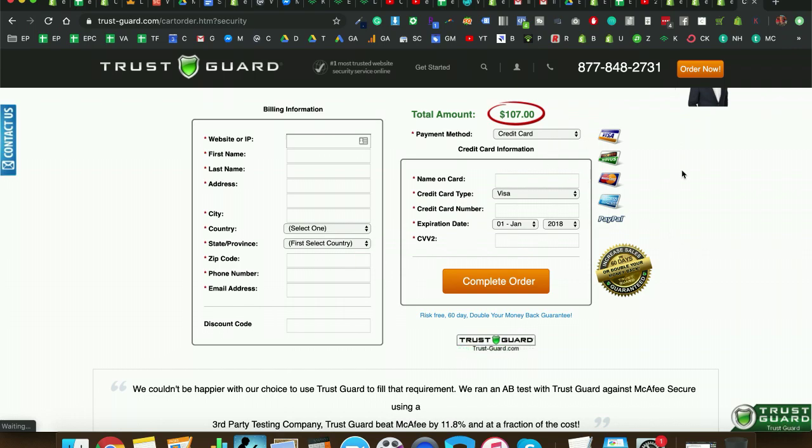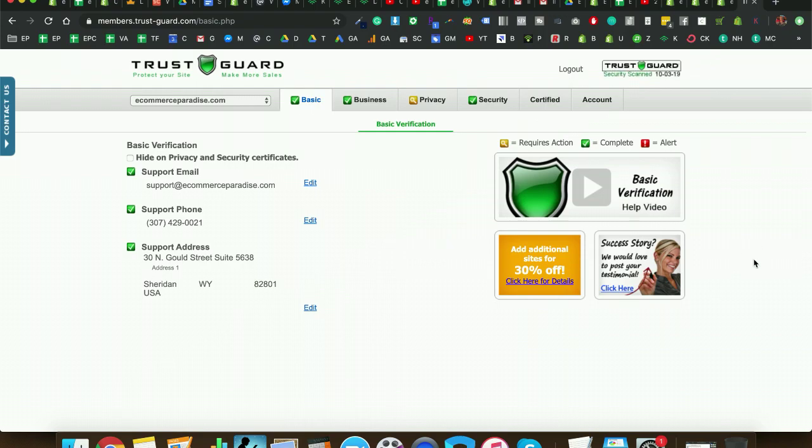I'm going to then log into my dashboard so you can kind of see what it looks like, and then I'm going to take you to my website and show you what it looks like on the front end. So let's get in there. All right, this is what the dashboard looks like for TrustGuard. So when you get in there, you'll have the basic, and basic is your verification seal. The customer will be able to see your support email address, your support phone, and your support address. That's where you enter that information.